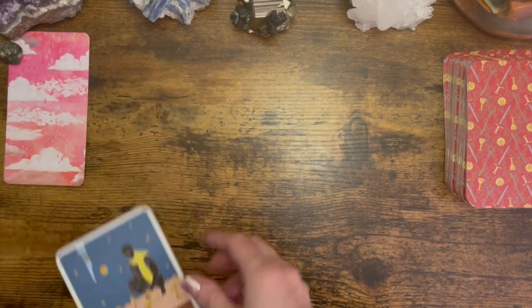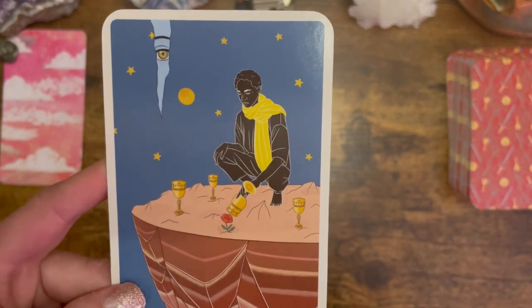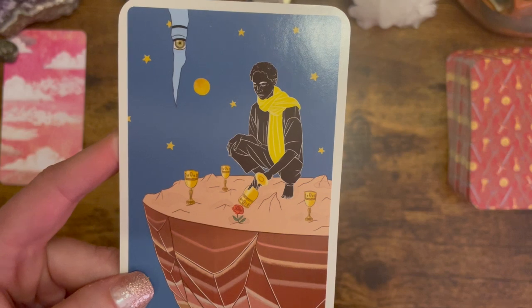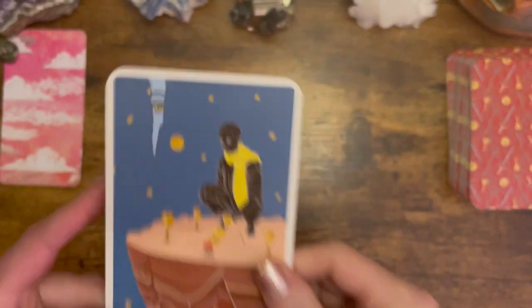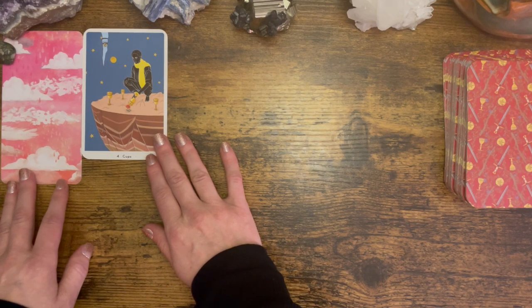So what are you releasing? What are you releasing from this? What I'm hearing is discontentment. What you're releasing is misuse of your focused guidance, misuse of your guidance. Does that make sense? Interesting. 4 of Cups. Very interesting.